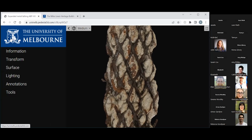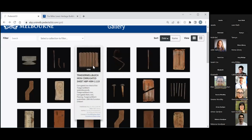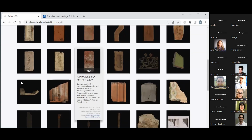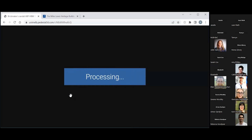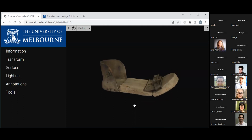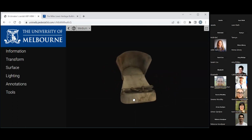Actually, I might go back to another object because I think there's so many nice objects and it's good to have a look around. Let's go. The brickmaker sandal is Sophie's favourite object in this collection. So the brickmaker sandal is in timber and with bits of metal. And it's one that the people, when they were making bricks and having to go near the kiln, put over their shoes. And so it's part of the collection.